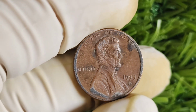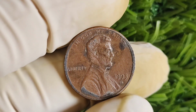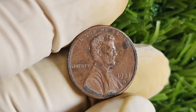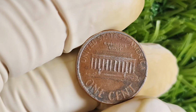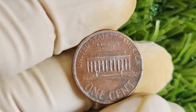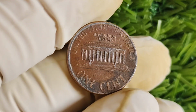The 1993 D Abraham Lincoln penny. This isn't just any old penny. This coin, which was minted in Denver, could be worth up to $2 million if you find one in exceptional condition, thanks to a rare set of circumstances that make it highly valuable to collectors. You see, it all comes down to a unique error that happened during the minting process, and that's where things get juicy.